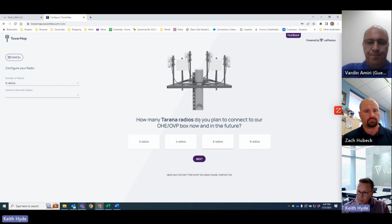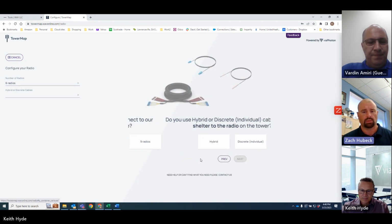It can do point-to-point backhauls. We're agnostic. We don't care what they utilize it for. Typically, we're seeing the 4 radios, Tarana's in there, and then they're using a backhaul in here as well and having an extra space if they need it. Perfect. Good question. Awesome. So we'll move through.